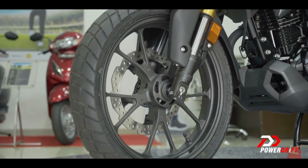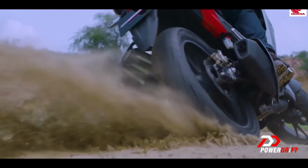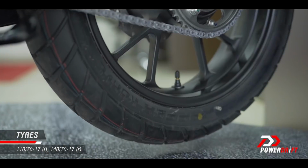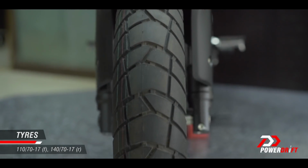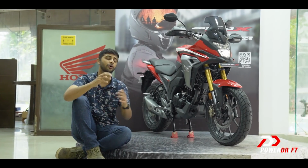These are dual purpose tires, which means hopefully it should have the potential to do a little bit of soft roading. But this is a 17 setup at the front, a 17 at the rear. An optional 19-inch setup at the front would have made a lot more sense and added another feather to that ADV tag that Honda is promising.